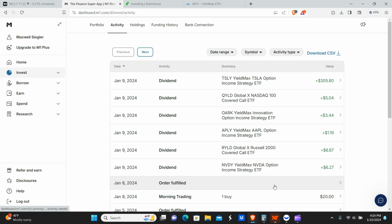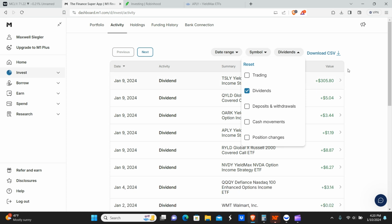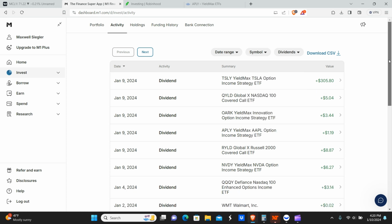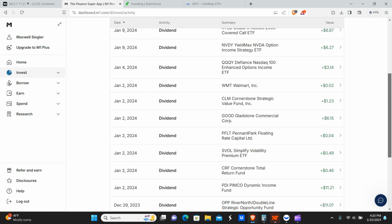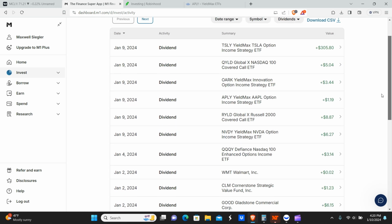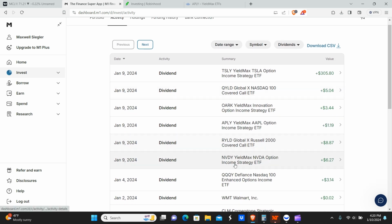So as you guys can see here, we have the main portfolio pulled up, and you can see our dividends tab here. You can see that we've received quite a bit of dividends since the start of January, which is always nice. But anyways, with that being said, we got $6.27 from NVIDIA, $1.19 from Apple, $3.44 from OARC, $305.80 from Tesla.